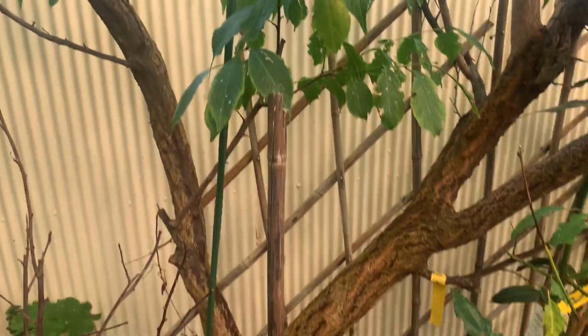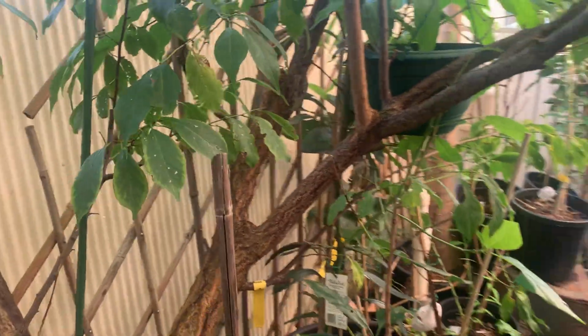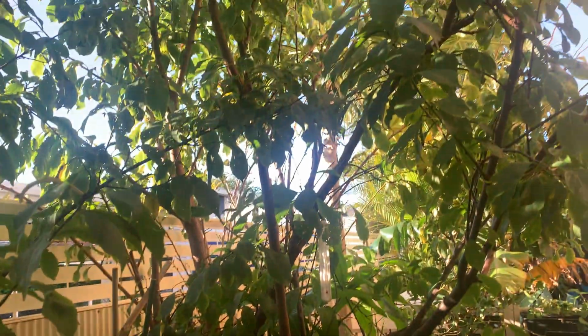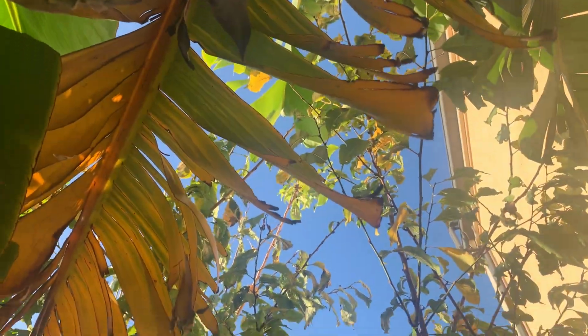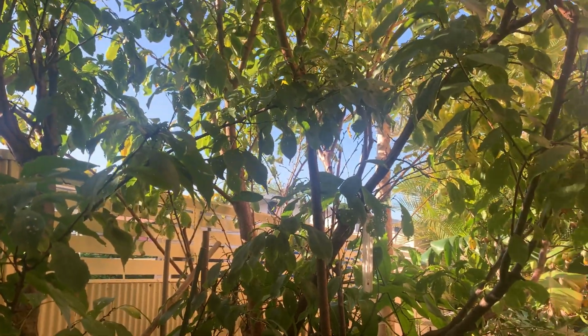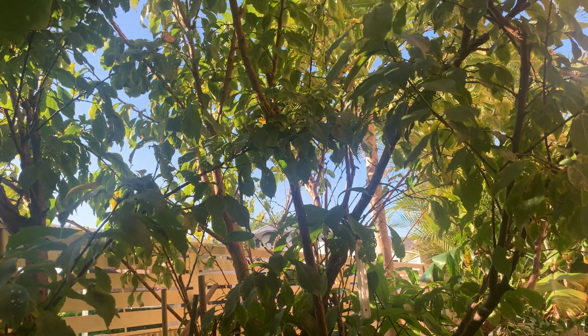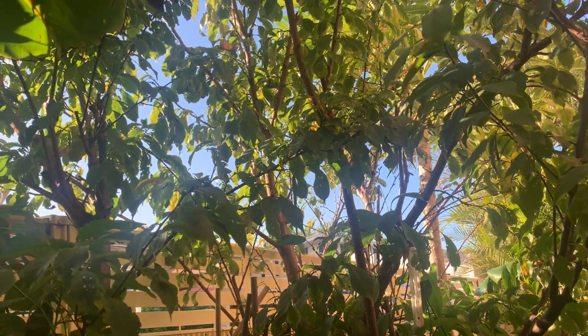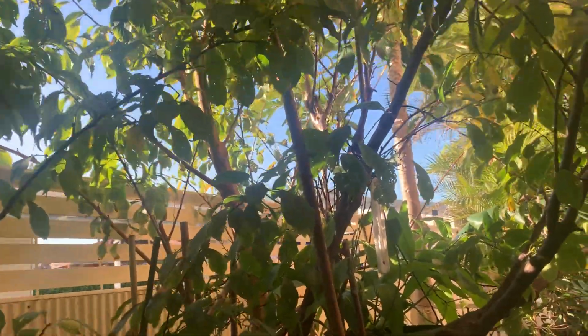I came out to give them all good water today. It's a plum. It's getting ready to drop its leaves. Then I might just give it a little micro trim this year, not go as hard as what I did last year. I still got a few kilos off it last year, but instead of giving it a great big haircut, we'll see what it does.